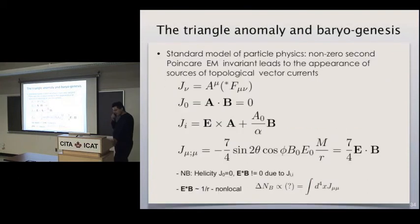Next, and here I'm getting way beyond the limit of my confidence. Are you dealing with hypermagnetic fields here? Sorry? Are you dealing with hypermagnetic fields? No, not yet. Here I'm not sure which fields I'm dealing with. So in the standard model of particle physics, the non-zero E dot B plays a very important role.